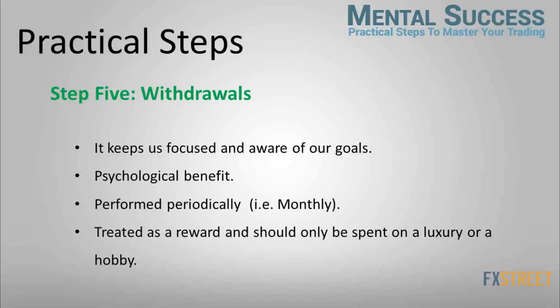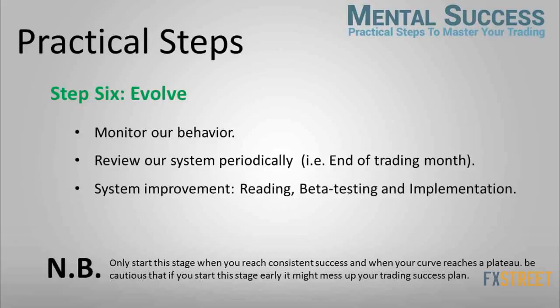It adds a psychological benefit, and it should be performed periodically. The last step we discussed was how to evolve. Every system, no matter how great it is, can be improved. It is in our nature to seek perfection. We cannot achieve that perfection, but we can always improve and evolve.